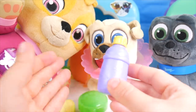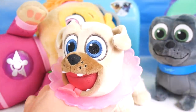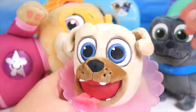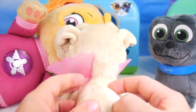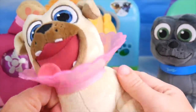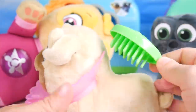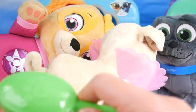Hey, Rolly, maybe getting cleaned up will help you feel better. All right, come on over here. Let's see you. Let's go ahead and get some of the shampoo on you, your little tail, and your belly. And we'll just scrub you up. Scrub, scrub, scrub. Ooh, that feels nice. I love getting scrubbed up. Oh, my belly, it tickles. Sorry. All right, now let's brush you out. Get your ears on your head, your back, your little curly, curly tail. Let's go.